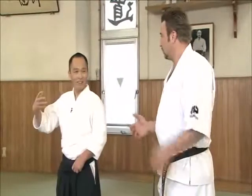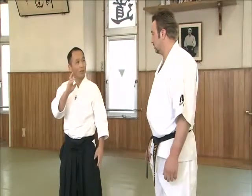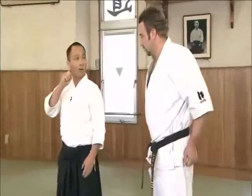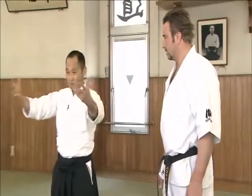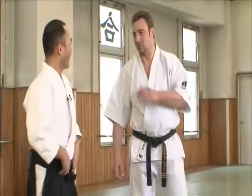You see, it happens because you attract your opponent's energy. It's like when a wonderful singer performs on stage. The people in the audience get excited, and the singer commands their energy. If you are able to get your opponent's power to come to you, you can control his movements.